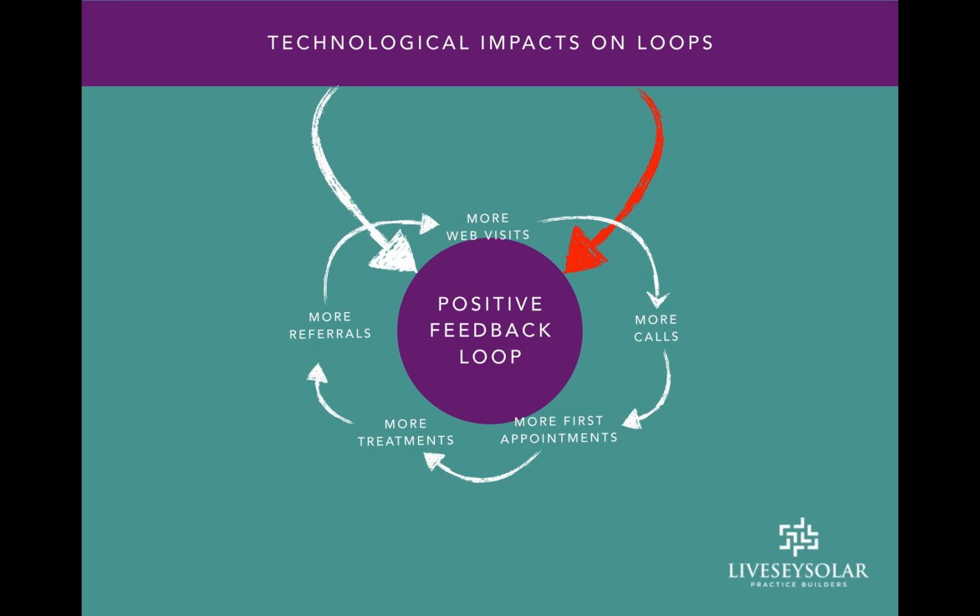Let's say, for example, a new laser comes out that has lots of attributes that the competitive lasers don't have. It allows you to do new treatments, or safer treatments, or faster treatments, or more comfortable treatments. Well, if you have that technological impact, then that advantage allows you to communicate that more on your website. It allows you to communicate it in calls. Again, if you have a system, you can manage to do that appropriately. It allows you to communicate and express that advantage in first appointments if you have a process. It also impacts the treatments, and sometimes the actual quality of those appointments and those treatments. It'll potentially give you better results, which will generate more referrals, and more referrals, who are happier, tend to talk more about the things that they are benefiting from, which generates more web visits.